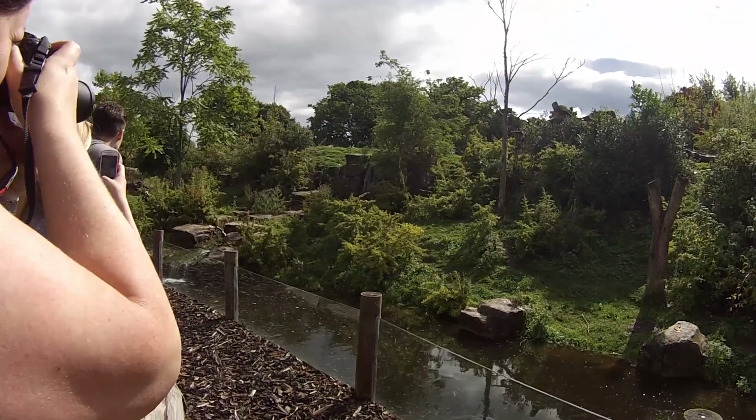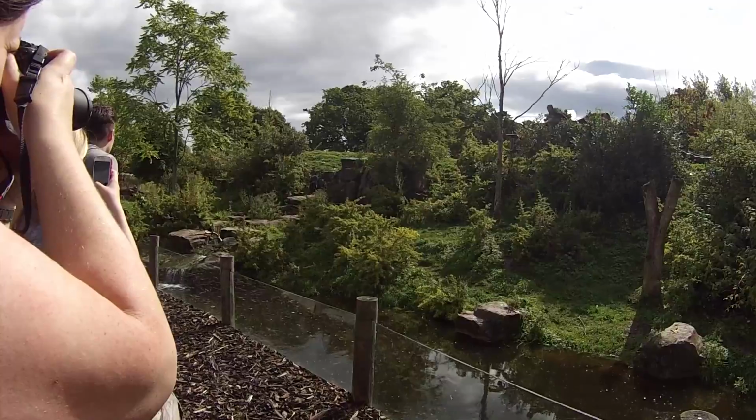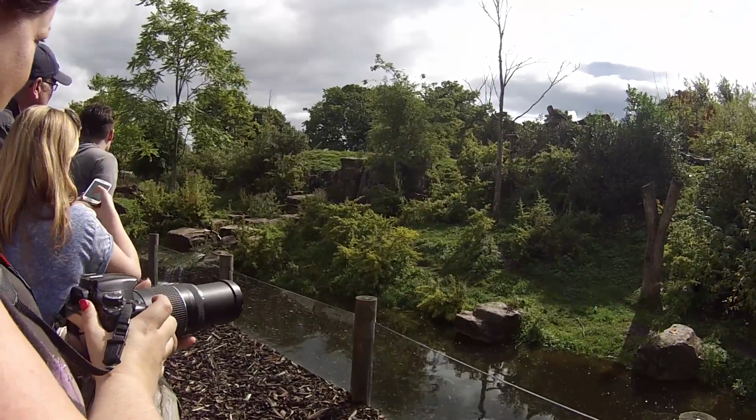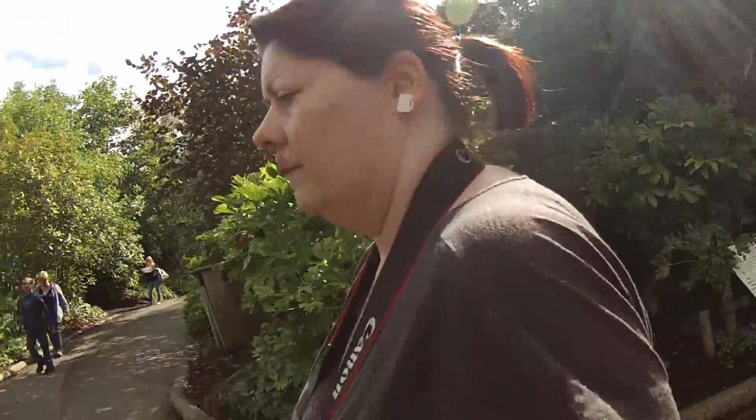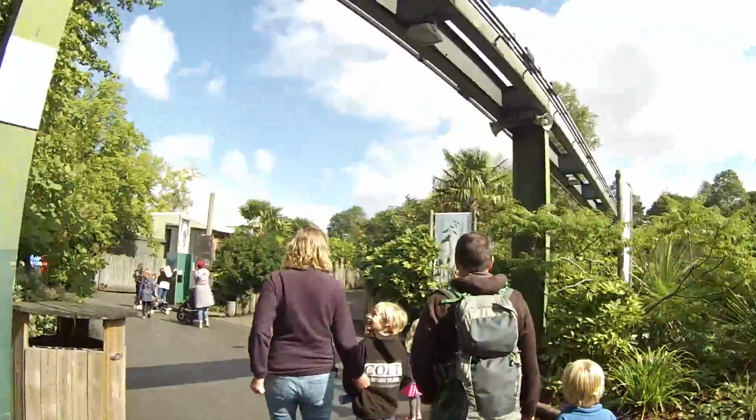That lemur, yeah, it's the female. She's grown, hasn't she? Do you want to go and see some big cats? Yeah. Big cats, the bears.